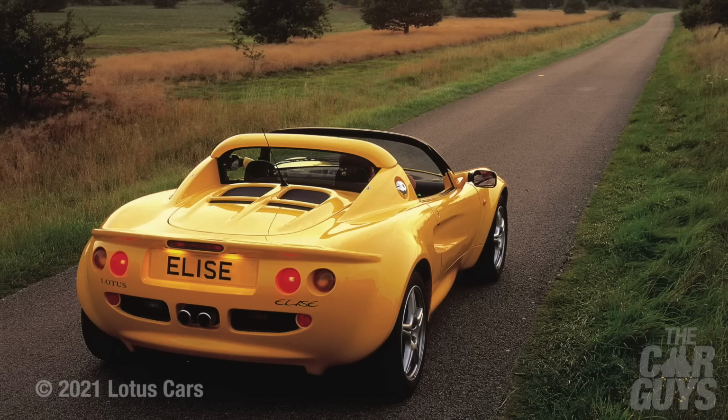When the Elise came out, it was technologically advanced. It was a chassis that had been glued together. It used modern materials. It was really cool, but that was fine in 1996. But now in 2020, this car is nearly 30 years old. It's using the same tech. I mean, do you know that if you get a stone chip on the front, if you crack that fiberglass at the front, you have to replace the entire clamshell?